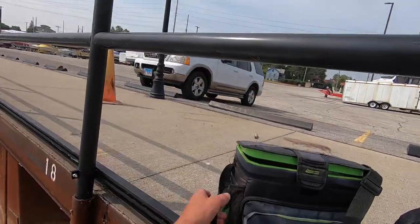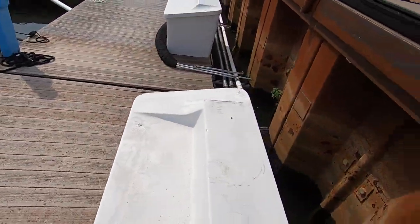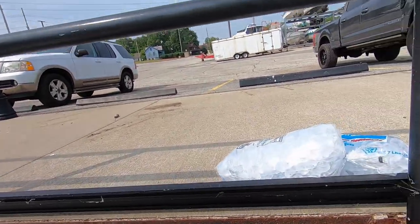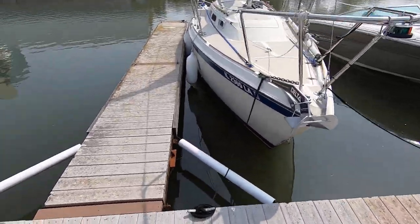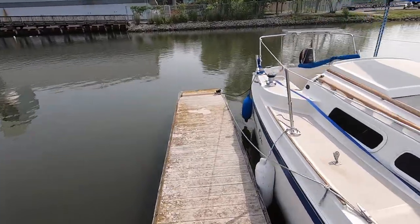Okay, I'm loading up to head out solo sailing. But I forgot the fishing net. I can't believe it.